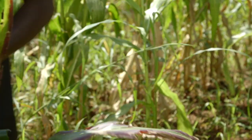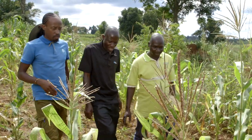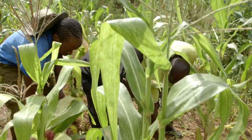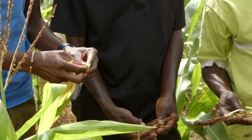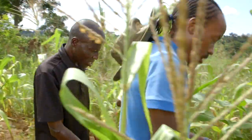First problem, it was the type of the beans I have been planting. Second point, the method of planting the beans and the controlling of that garden. So we asked Richard Luanga of Naseko Seeds to introduce our farmer to an improved bean variety that will give his children the iron and zinc they need for proper growth.